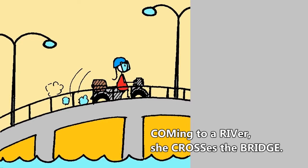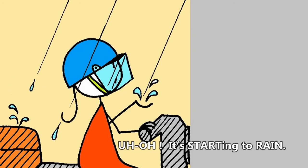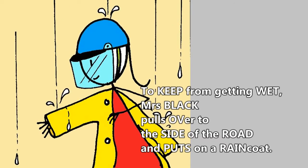Now, listen and practice these 4 short sentences without breaking the rhythm. Practicing over and over again like this will help you to understand English spoken at normal speed. Coming to a river, she crosses the bridge. Uh-oh, it's starting to rain. To keep from getting wet, Mrs. Black pulls over to the side of the road and puts on a raincoat.